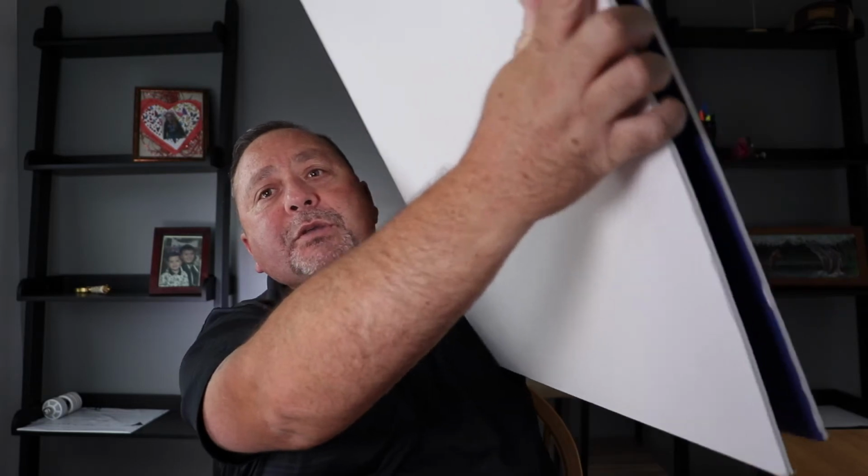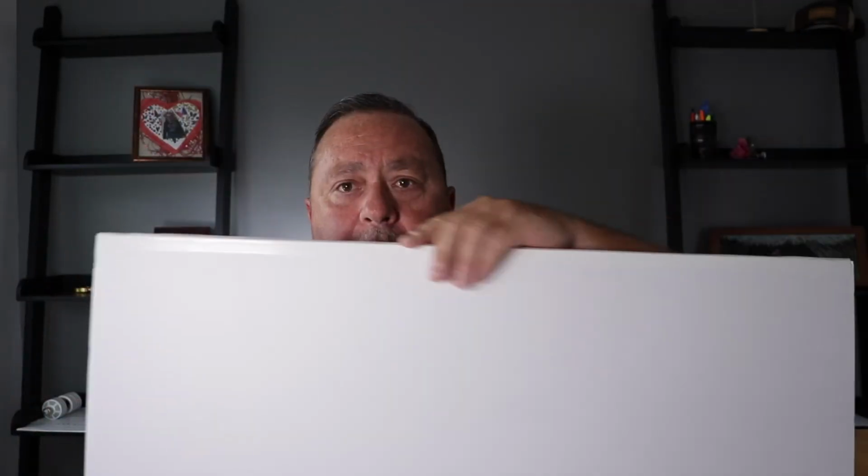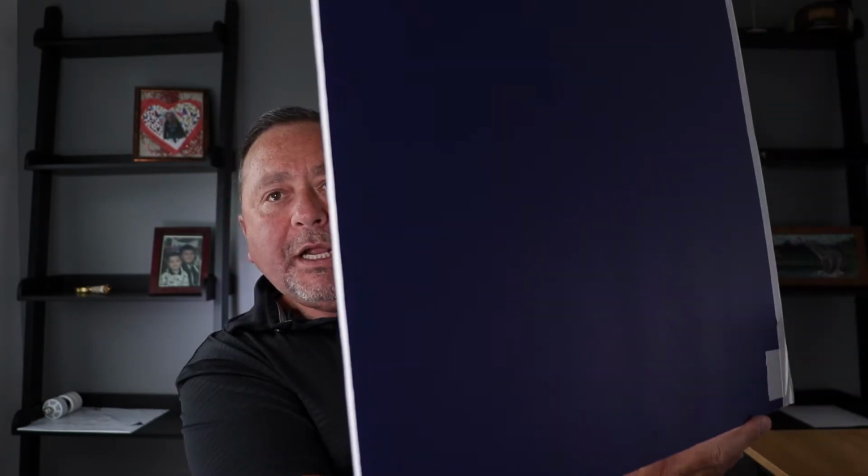And matter of fact, let me just take this. This is the board. And it's hinged right here just using gaff tape. So you can actually just open it up and make it like a book, so it stands up. That's pretty much all there is to it. It's very, very cheap and inexpensive to use. And it's great in studios. It's great if you're doing tabletop photography.